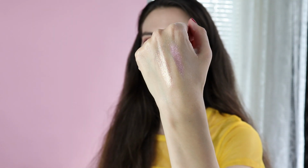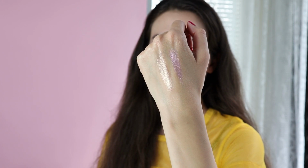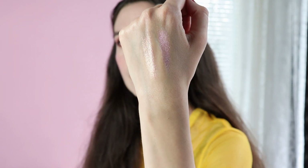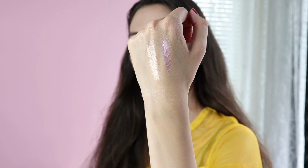They're something in between a lip balm and a lip spark. They are very sparkly, very shiny. They look absolutely gorgeous in the sun. I think that for the summer, especially for the summer, they are excellent products. So let me give you actually some swatches here. So the pink one is Baby and the other one is Commando.